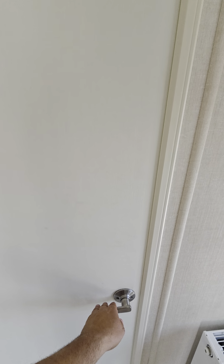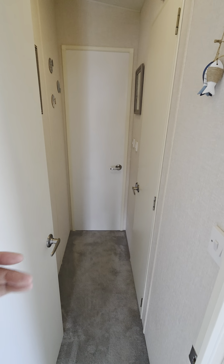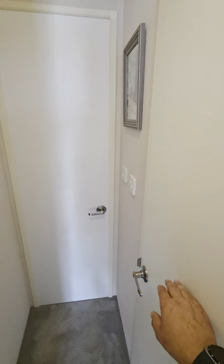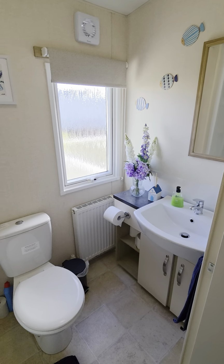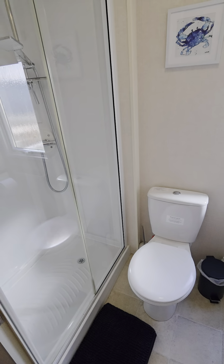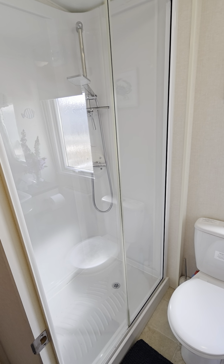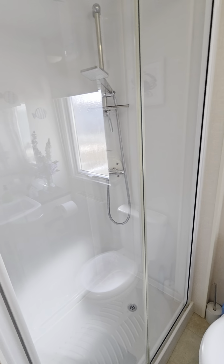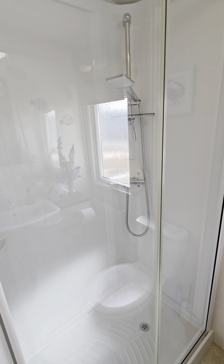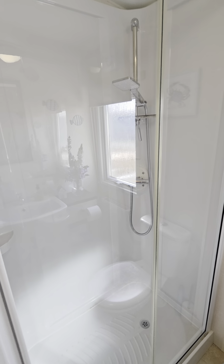So going down the hallway. Door isn't quite as stiff on that one. So to the right you've got the main bathroom. So it is a large shower. There's nothing worse than getting in the shower in a lot of caravans and you can't even move. So that's big enough for me. I'm about 6'1", about 14 stone. So it's big enough for me, so it's big enough for most.